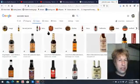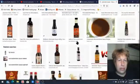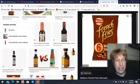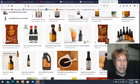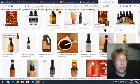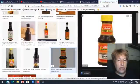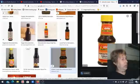Images. We got a close up here. Oh, look, there's Worcester sauce. French fries. That's the closest we got. But see, it's still Worcester on that one. Worcestershire. Yeah. So it's gone from Worcester sauce to Worcestershire.